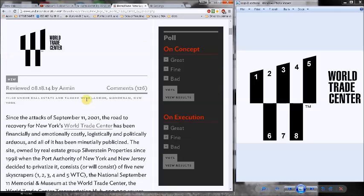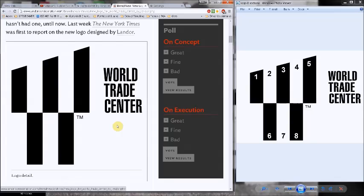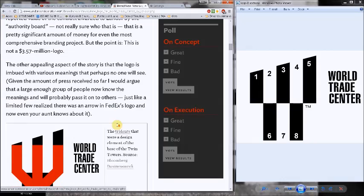So if we scroll down, we can see there's going to be 5 buildings at the Trade Center site, and if you look at that number 55 for the retail space, that is another Masonic number, but we're going to focus on the logo. So there's the logo, released in October 2014, and let's go down and see what they have to say its meanings are.